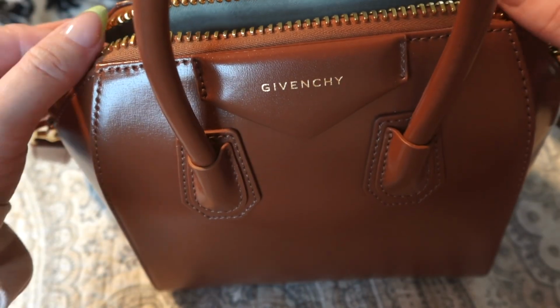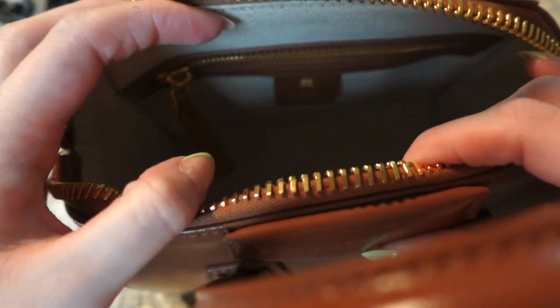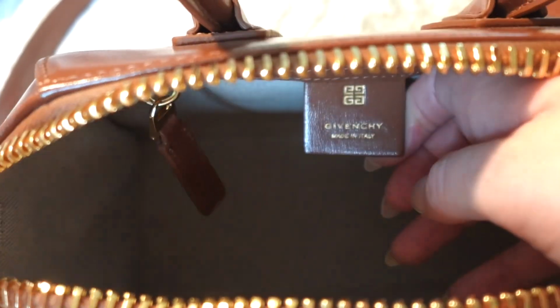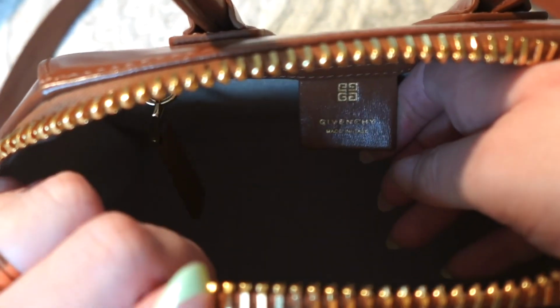As you can see, there are some differences in this version versus the one that I used to have. So I will actually maybe flip the camera over to show you guys the exact differences. This way you could actually see what I'm talking about. Okay, so when you look inside the bag, one of the main differences that you can see, this logo right here is definitely different now. It used to just say, I think, Givenchy and made in Italy.